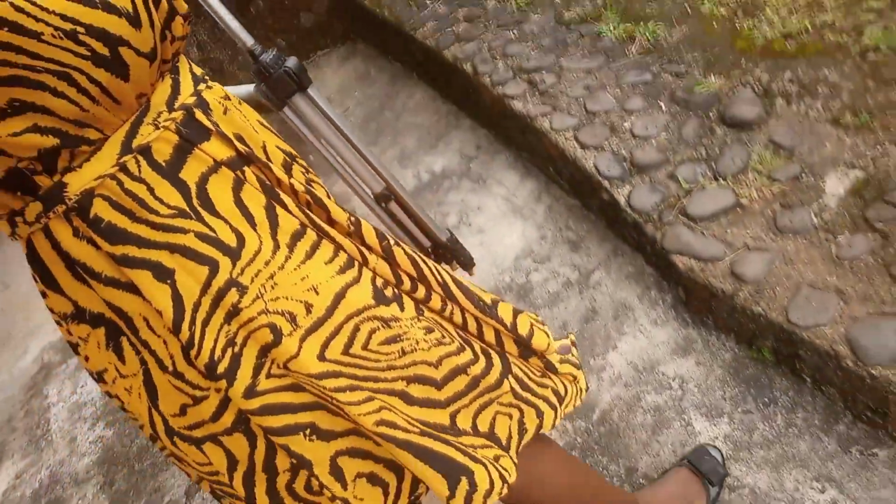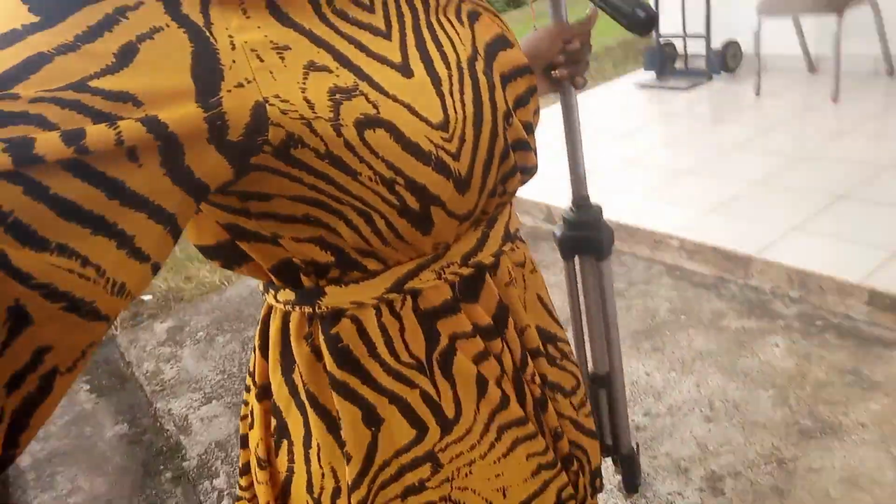Okay. Outfit of the day. This is what I'm wearing. I'm just having something simple. I don't want to wear anything that is going to inconvenience my life. So I just went for something very comfortable.